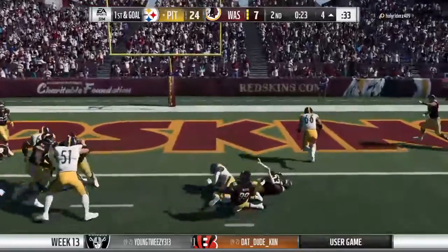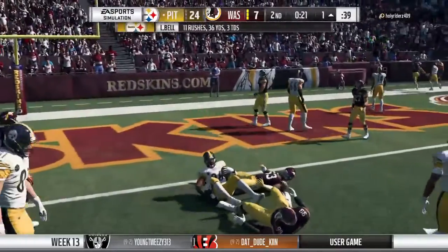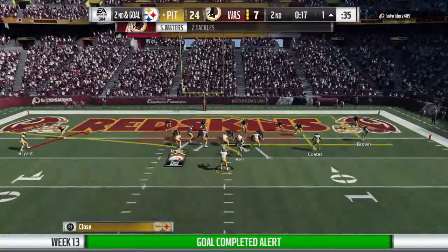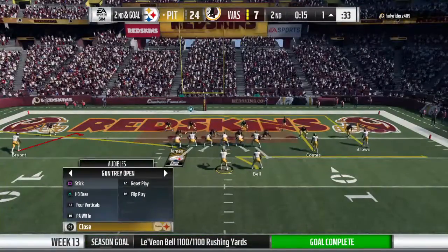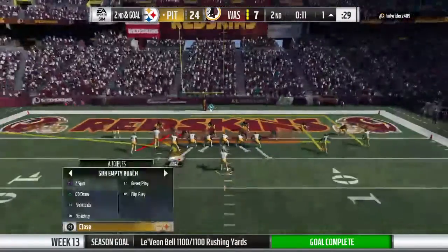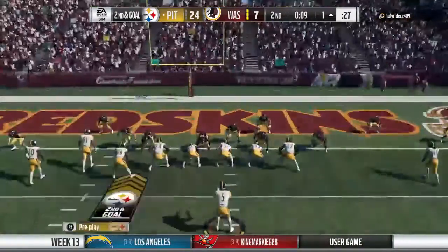They'll run it now out of the gun. And they'll get him down just shy of the goal line at about the 1. Give him 2 yards on that one. 2nd and goal now. Well, they certainly had success throwing the ball in this drive, and not as much running it as we just saw once again on that last play. Stopped after a very short gain.